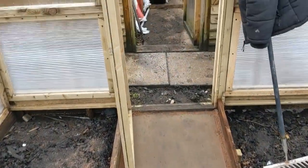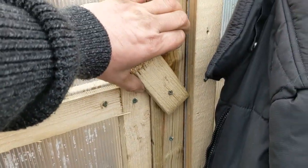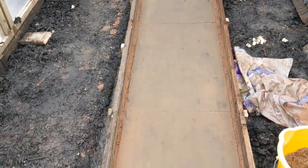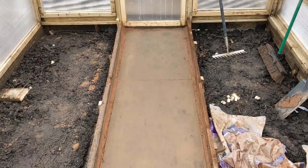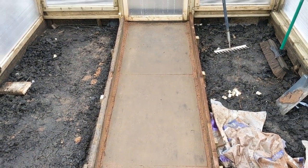Shut the door and see the full effect. That's what it looks like. Fit for purpose, relatively straight, decently flat, with a slight drop off to that side, to the door side.